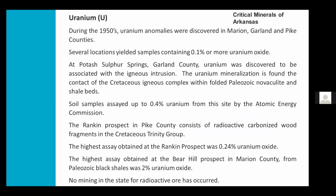Uranium occurs in Marion, Garland, and Pike counties. They're associated with igneous intrusions. Soil samples assayed 0.4% uranium at the Magnet Cove site. The Rankin Prospect, Pike County, found radioactive carbon fragments in Cretaceous Trinity rock. The highest assay value was 0.24% uranium. At the Bear Hill Prospect in Marion County, uranium oxide from black shales was 2%. And there's been no mining in the state for these.